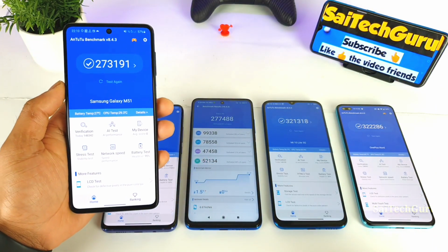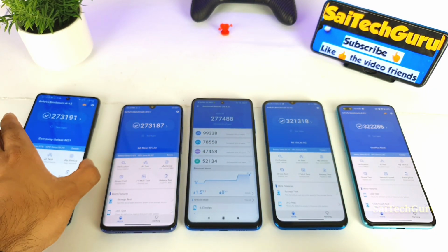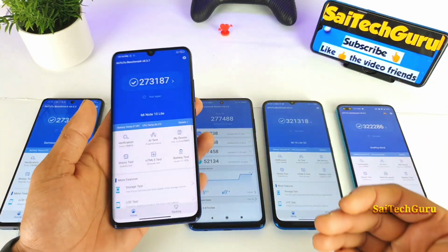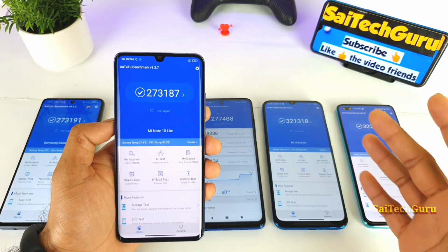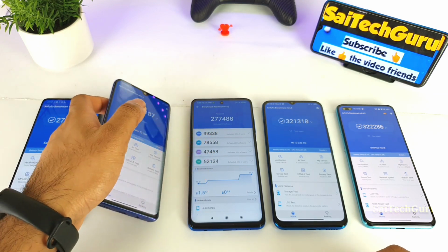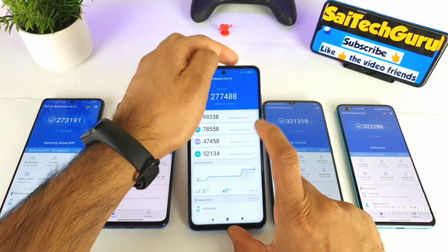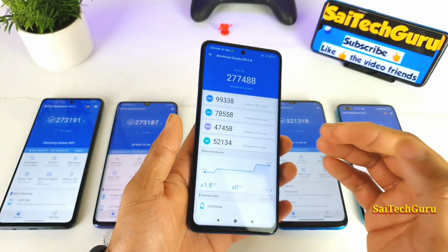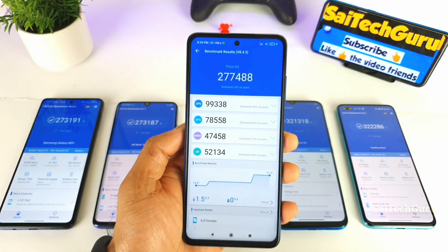Samsung Galaxy M51, as you can see, 2,73,000 score. Even the Mi Note 10 Lite, which has the Snapdragon 730G processor, so both phones have 730G processors and both scored around the same range, 2,73,000. Whereas the Poco X3 device, which has the Snapdragon 732G processor, scored slightly above the 730G, if you can clearly observe here.